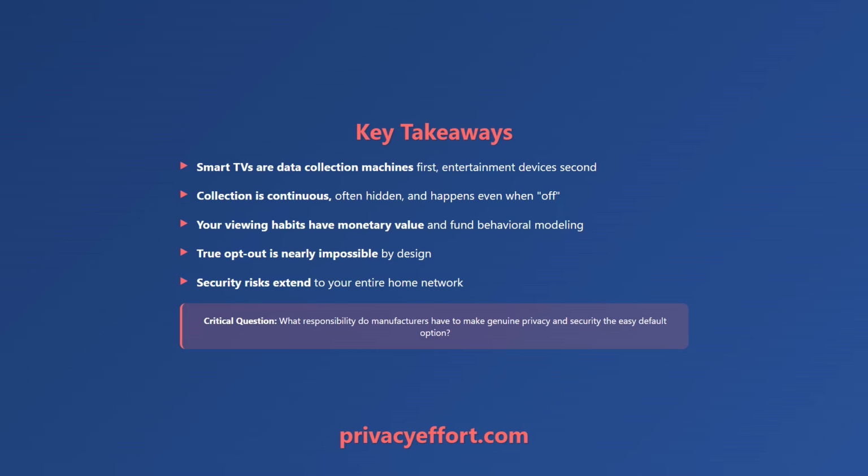Absolutely. The data collection is broad, it's often hidden or non-obvious. It can happen even when the TV seems like it's off. And as all the research and legal cases suggest, it's surprisingly difficult for regular users to truly opt out effectively. Yeah, those default settings, the confusing menus, the firmware resets, it feels stacked against the user. Manufacturer practices and just the way streaming apps themselves are designed often make full control very challenging.